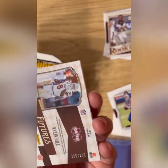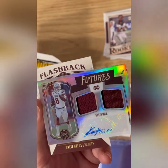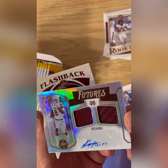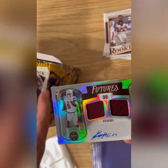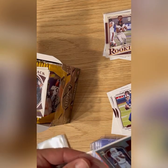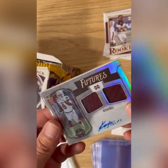autos, or at least maybe a patch, numbered 259 of 299 for Kylin Hill. Ooh, that is a sweet RPA right there. Ooh wee. Bling bling. I don't know much about Kylin Hill, but I can promise you I'll be finding out now. Hopefully he's got some good prospect action. That is a sweet card though, you guys. I'm out of oversized sleeves, so I'll do it this way. Yeah, she's pretty.